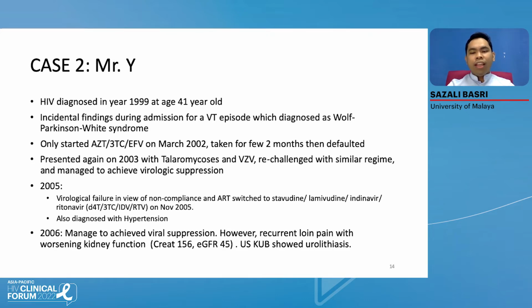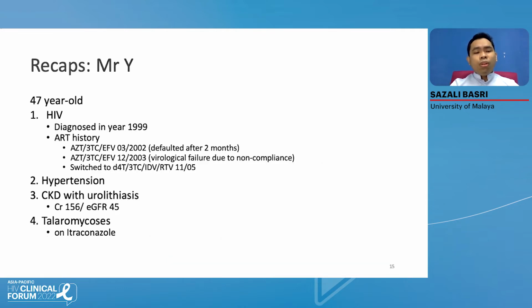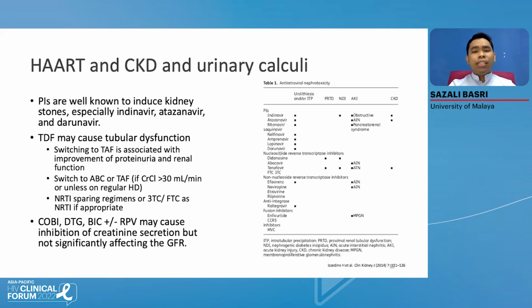However, a year later, he had recurrent loin pain, and we noted his kidney function was worsening, and the eGFR dropped to 45, while the ultrasound of the kidney showed a urinary stone. So what do you think is happening in Mr. Y? The worsening kidney function could be explained by the kidney stone, by the uncontrolled high blood pressure, or possibly by previous amphotericin B exposure for the talaromycosis. So something about CKD and urinary calculi and also the heart.